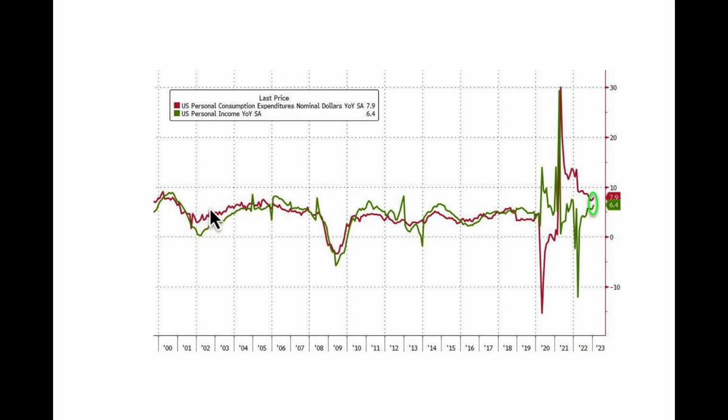If you go back and look at the times when that has happened in the past, right there and right in here, that was the bear market of 2000 and the recession that followed. This was the crash of 2008 and the recession that followed. So here we are again, history repeating itself, but with an indication that this is getting worse. They are more or less widening and pulling from one another. And you can see the red line, the personal expenditures, is now ticking up again. That's what shocked the market this morning.